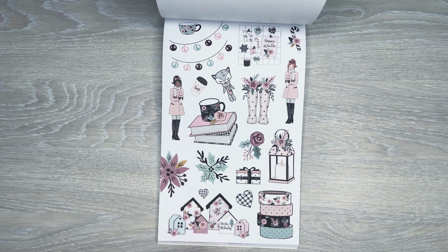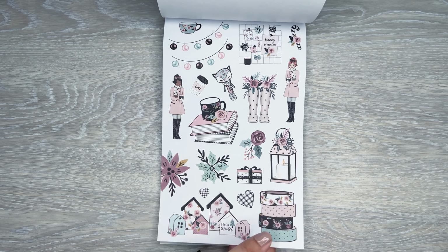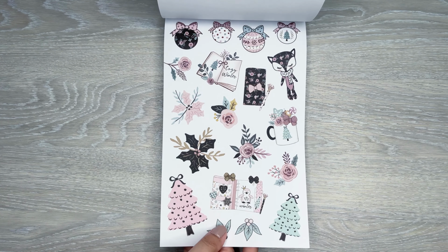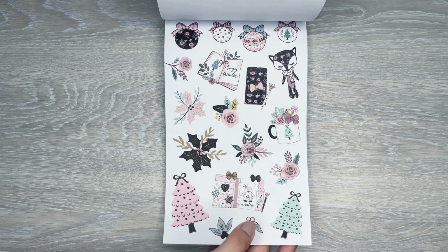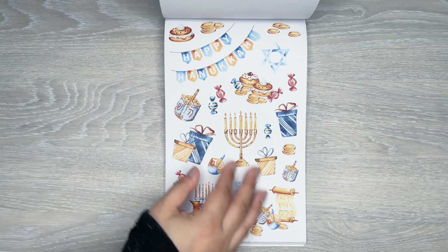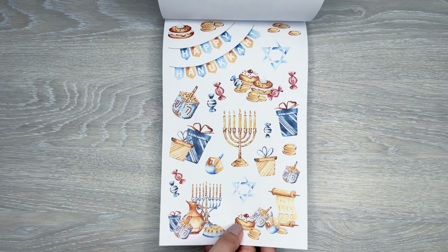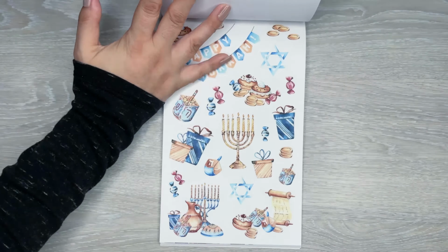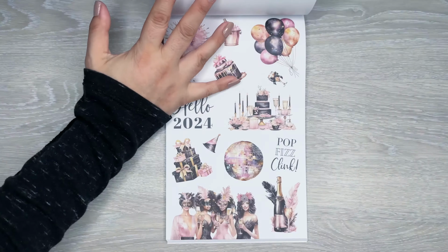Oh, how cute is this one? This is like the planner page. Washi. These are paper. And then more of them over here. The cute little Christmas trees. The planner with the penguin. Absolutely adorable. Those are paper. We have a Hanukkah page. That's nice to see. So we have all the Hanukkah things here. Got a dreidel, the menorah. It says Happy Hanukkah. You get a paper and a clear sheet here.